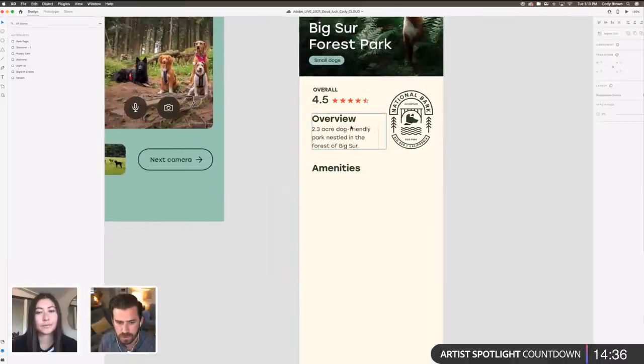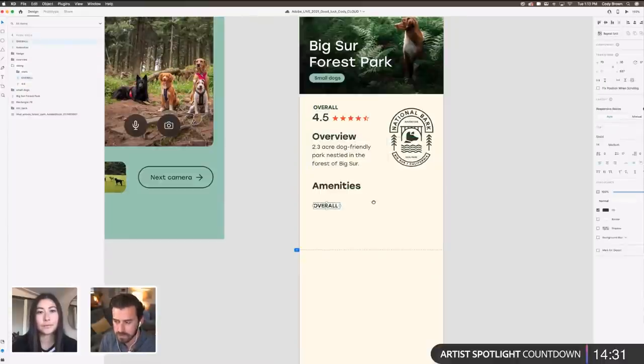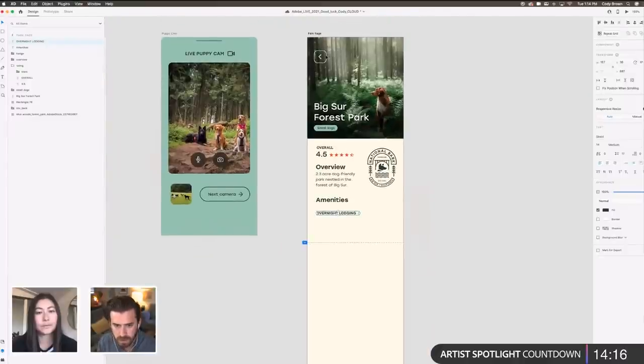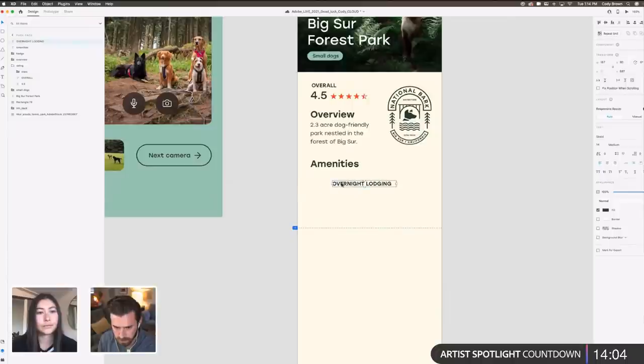So for this one, I might copy this overall text, bring it down. This is where we can say overnight lodging. Something like that. And I kind of want to contain whatever icon we're showing within a shape like this, just to bring that familiarity back. I like this shape, the roundness. I move this over, paste this down here.